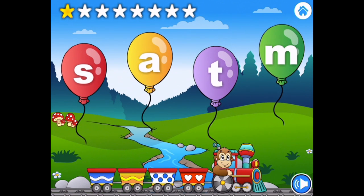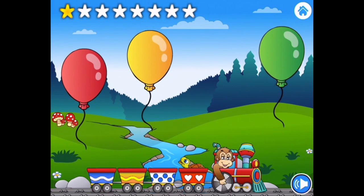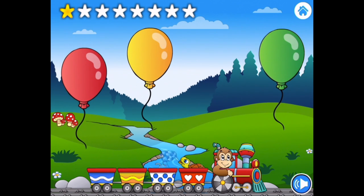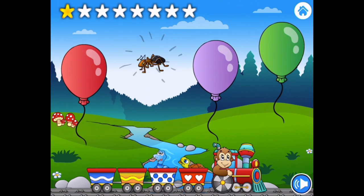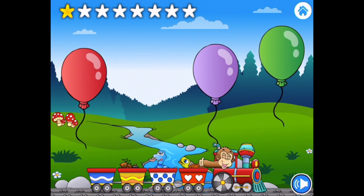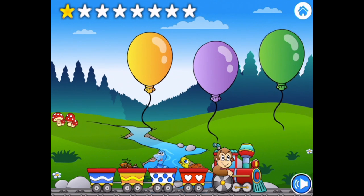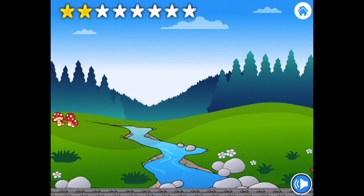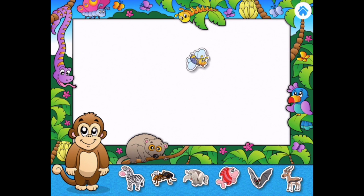Pop the correct balloons. Turtle. Super cool. Snake. Wonderful. Ant. Sweet. Mouse. You did it! Superior. Pick a sticker. Excellent!